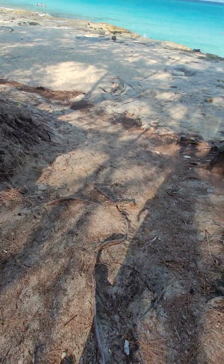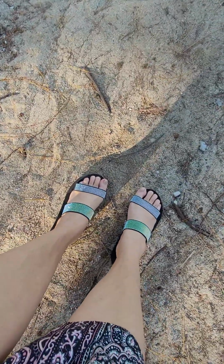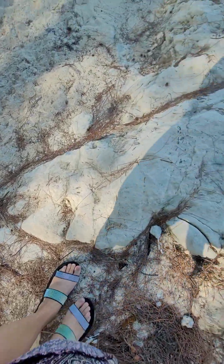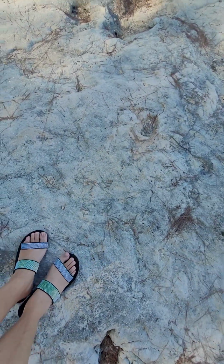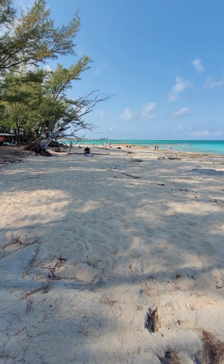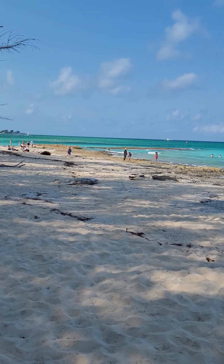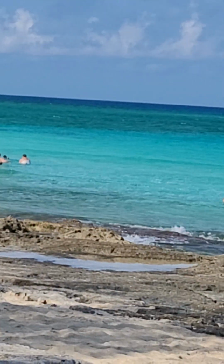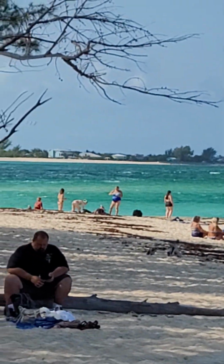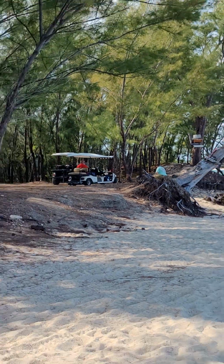We're gonna walk down a little ways, hopefully not slip. Well, I thought that was an interesting angle there. Isn't that beautiful? Well, this is the life living here on the island of Bimini, enjoying these waters every day. Wow. So obviously the thing to do is rent a golf cart when you get here.